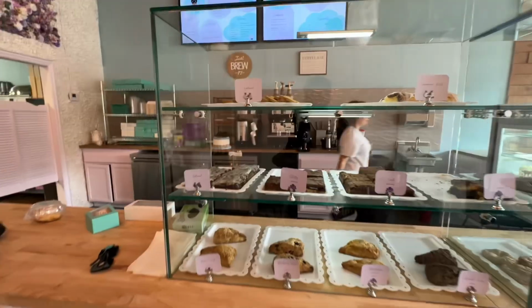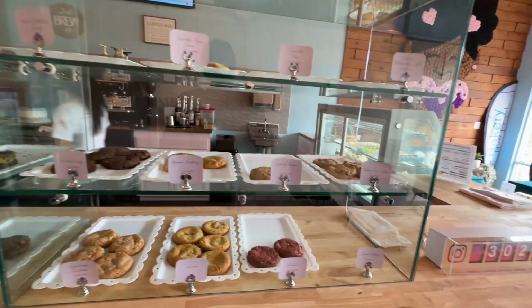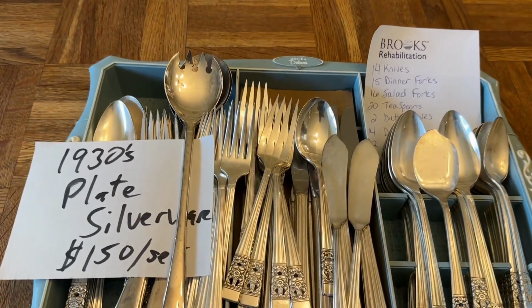And then this bakery, y'all, this is a Black-owned, woman-owned bakery. When I tell you these pastries were so good, and I was told that the pastry chef trained in Paris.